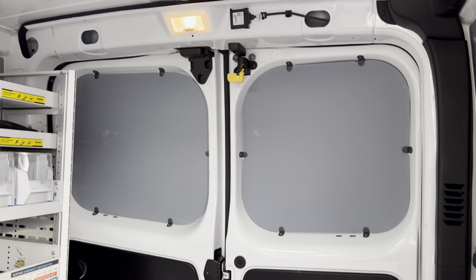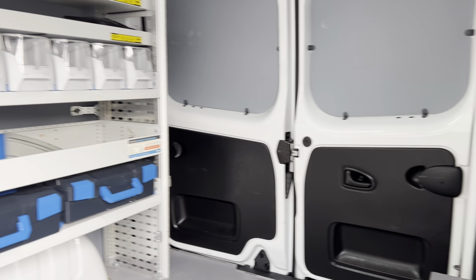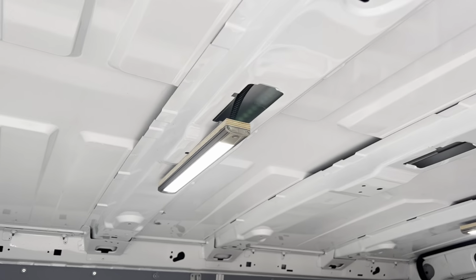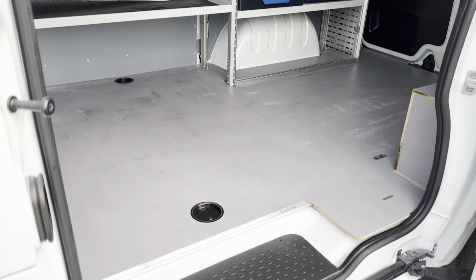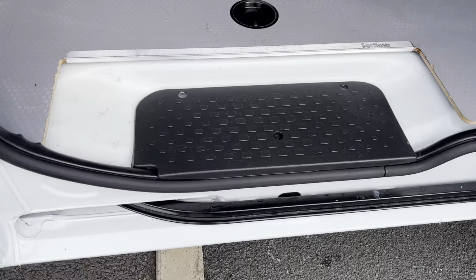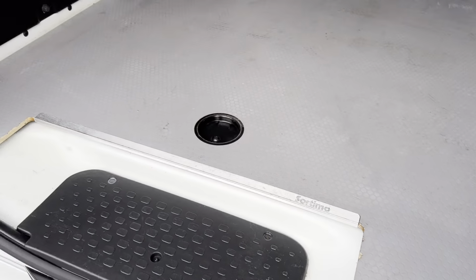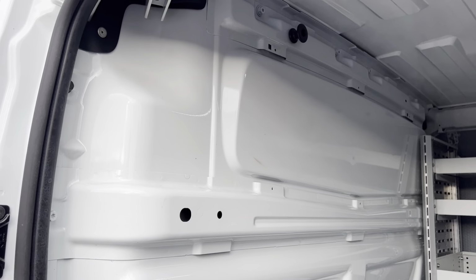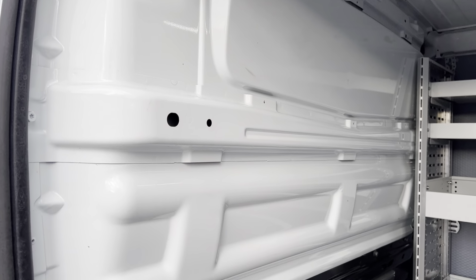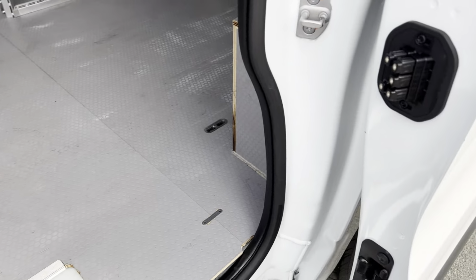So just another viewpoint of the inside of the van. As you can see, really nice, tidy condition. You've got some nice additional LED lighting in the back here as well. Your side step, look at that. If you're looking at these Traffics and Vivaros, you know the side steps just get clogged full of dirt and get all scratched up around here, but this one is very neat and tidy.